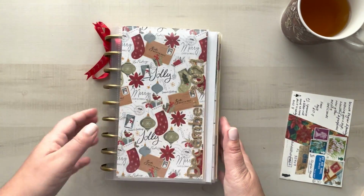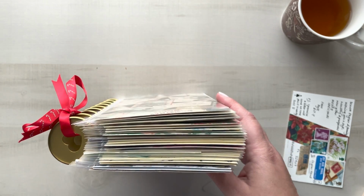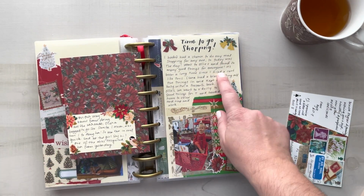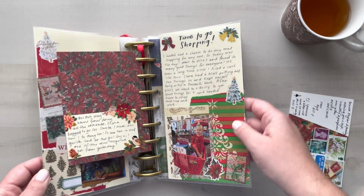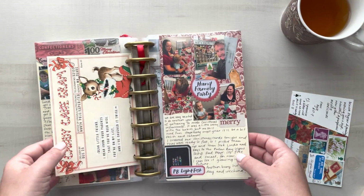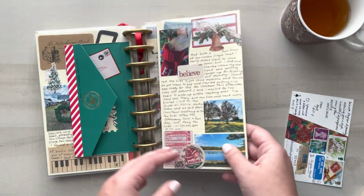But yeah, that's it. I really loved this system. I'm not sure that I will repeat it because I did feel like it was a lot more work to have to cut these papers down, pull them in and out. I love the tactileness of having these extra little flips in here, but it did feel like it was a little bit more work this year than just doing it in a journal.